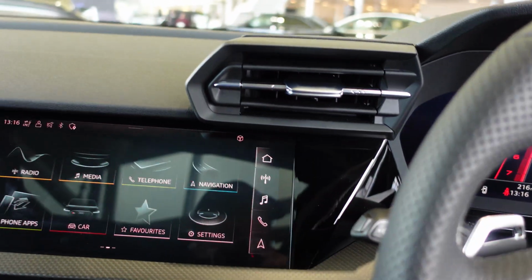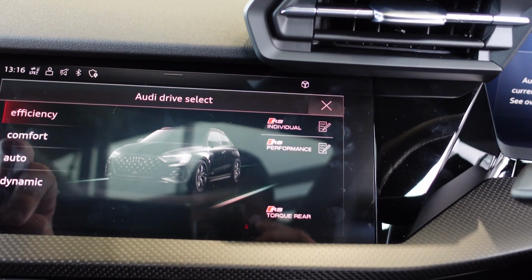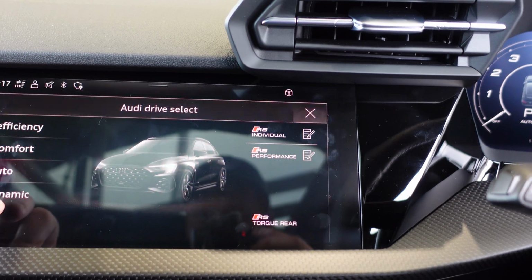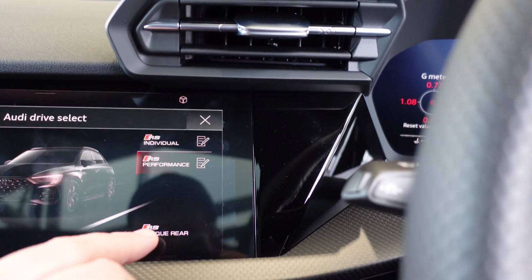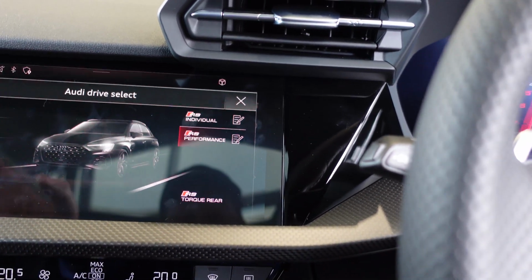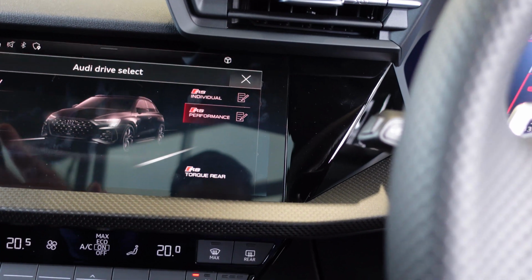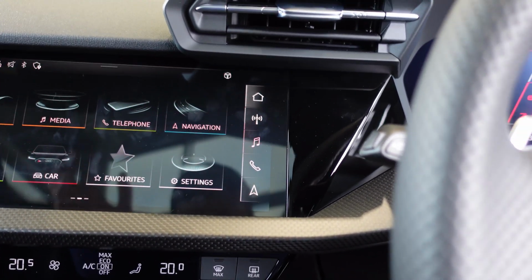Here you've got all different engine modes, car modes. So you've got efficiency, comfort, auto, dynamic, RS performance, and then down here RS torque, which obviously turns all the systems off and puts it into a rear bias mode, I believe. Quite similar to the Evo, this is. It's got clutch packs in the rear diff.